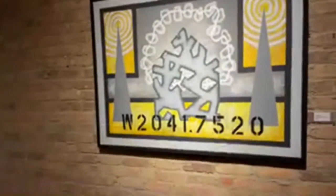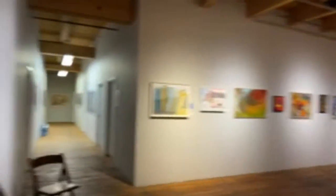It's a quick view of the CAVA Later Impression exhibit. Hope you had a quick glance of the pieces.